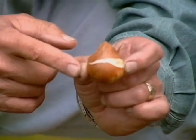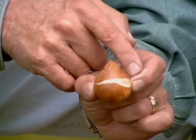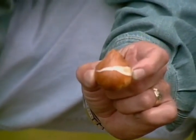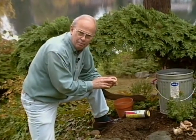Now, keep in mind one important thing. When you plant bulbs, you want to plant them 3 times the greatest diameter of the bulb. And that would be the distance between the thumb and my forefinger. In other words, let's say 2 inches. So 3 times that would be 6 inches deep. 3 times the greatest diameter of the bulb. And this is a tulip, by the way.